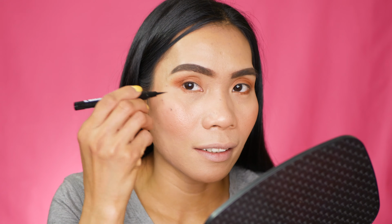I'm excited. I love liquid eyeliner. So we're going to try it on our face. Oh, the tip is like that. So I'm going to go ahead and apply it to my eyelid.